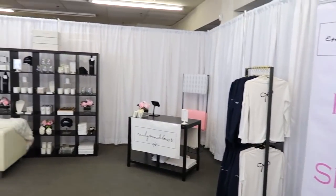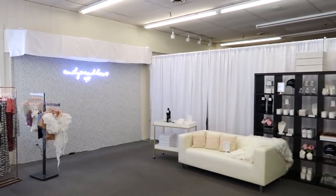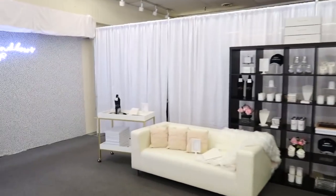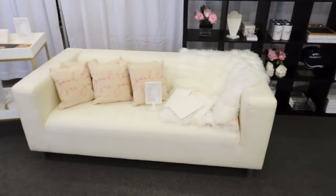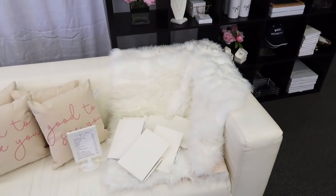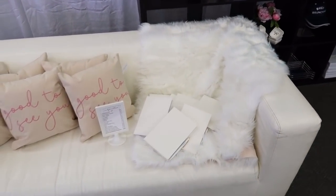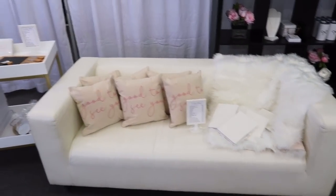So it's still Thursday. We just finished up setting everything and it really came together. I'm so excited. So this is kind of like our section right here. We have this white couch that got delivered, and then we have all of the Good to See You pillows on there. And then we just kind of draped this little rug underneath it, and we have our Good to See You journals. So we just had a whole little setup, kind of like a living room is what we were trying to mimic.